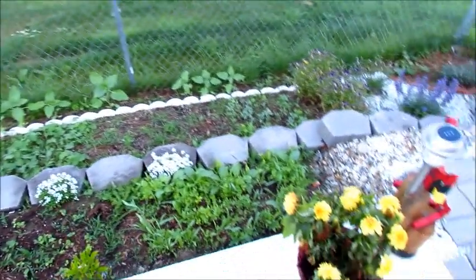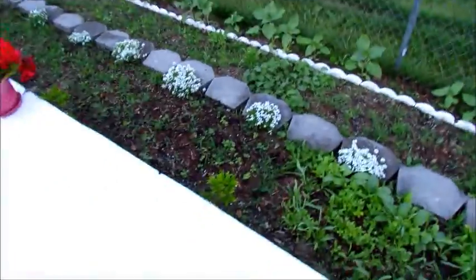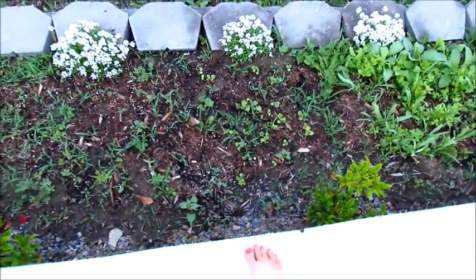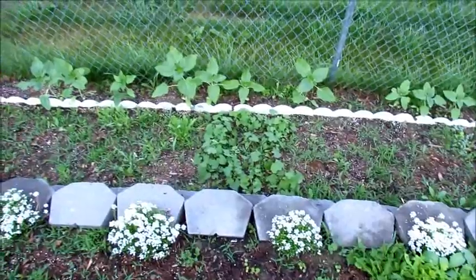Wanted to do a little follow-up video on the front garden. It is looking green. I don't think I lost too many seeds. Things are coming up out of the ground. The alyssum is doing pretty good. You can see there's a whole bunch of flowers, and my sunflowers are coming up nicely.